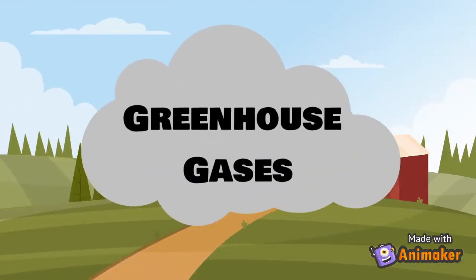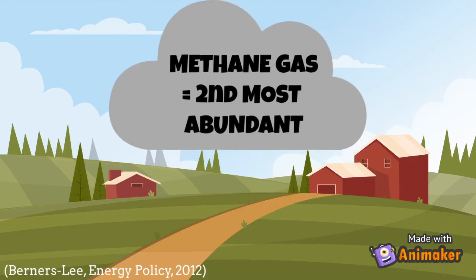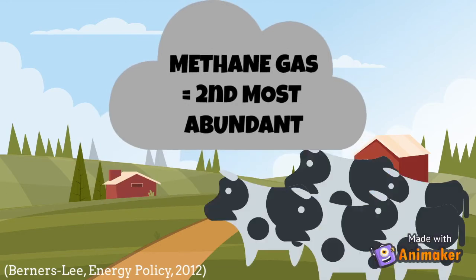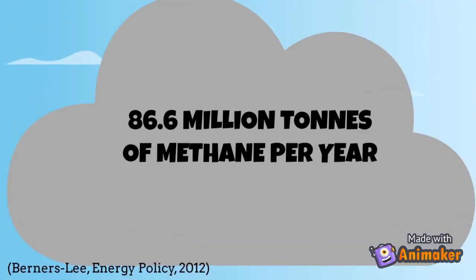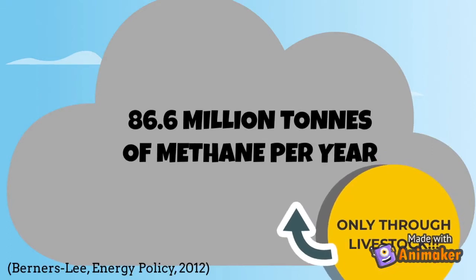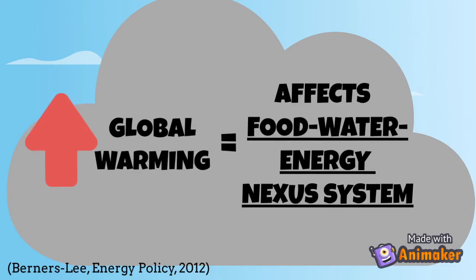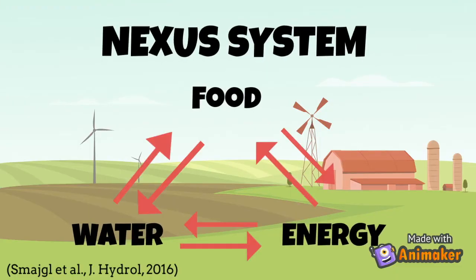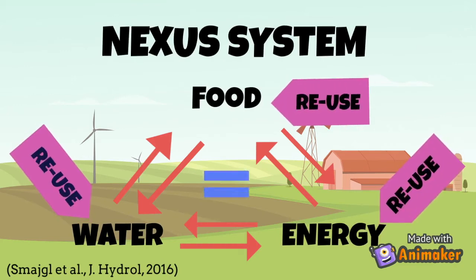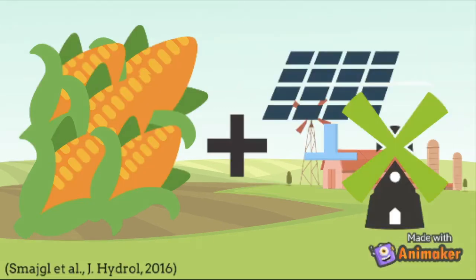In terms of greenhouse gases released, after CO2, methane gas is released in the most abundance. Methane gas is released from animals and livestock in a great amount. 86.6 million tons of methane gas is released on an annual basis, and this only includes animals and livestock. This leads to global warming, which affects other systems such as the food, water, and energy NEXUS system. The NEXUS system allows for a sustainable and balanced life in the world, which uses each component to ultimately produce an equilibrium which allows for efficient crop growth and renewable energy production.